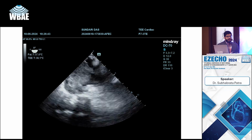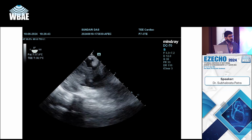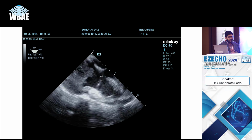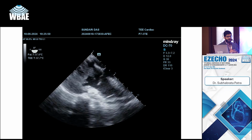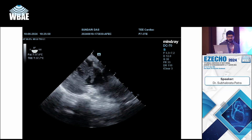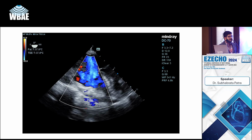And so we went ahead with the TEE, transesophageal echo, because the patient was not stable enough for cardiac MRI. In these 2-3 days, the patient deteriorated further. This TEE showed a mass lesion compressing from outside of the heart, compressing the RA and invading into the RA, which is attached to the free wall. The Doppler also showed hypervascularity within the mass lesion.